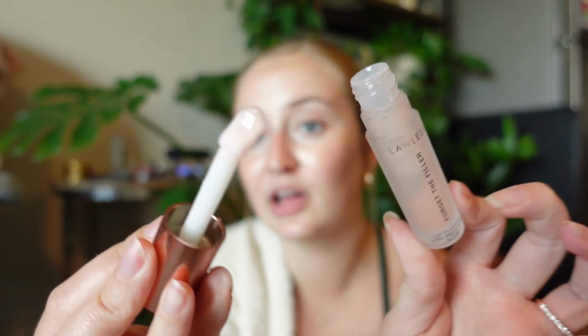And it does do that. The whole thing with this is that it was a cleanly formulated lip plumping gloss. I love the packaging. It's beautiful. I love the applicator. It just feels juicy. I like the gloss on.